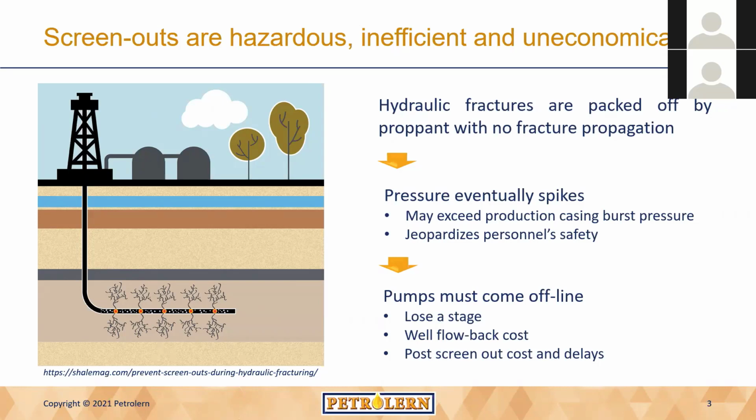There are also huge negative financial and economic impacts associated with tip screen out, some of which include losing the stage and, of course, the expected production from the stage; the cost of flowing the well back through flowback equipment; the cost of post-screen out injection test; and, of course, delay in turn-in line per day, which will lead to lower net present value; the cost of coil tubing or snubbing, should it be required; and several other post-screen out costs and delays. Overall, tip screen out has been recognized as a severe obstacle against safe, efficient, and cost-effective hydraulic fracturing treatment.